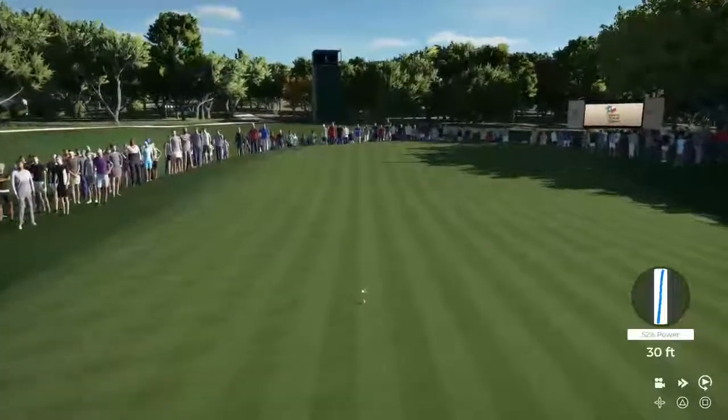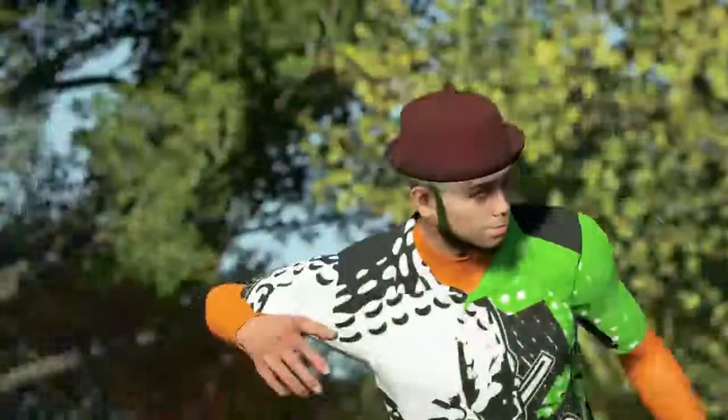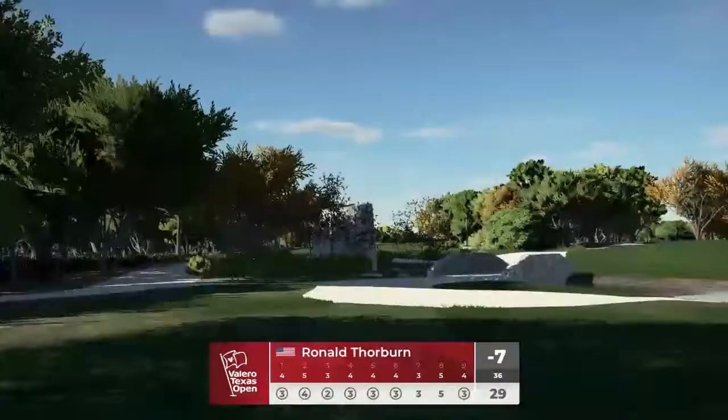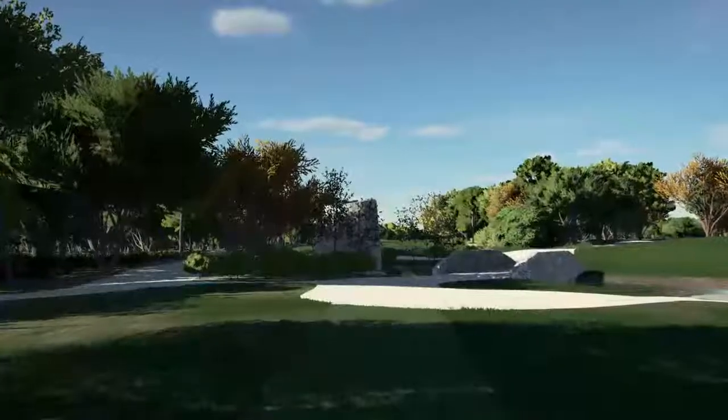Looking great now. That's outstanding. What a putt. And that will take him to 7 under. That shot's so good, we need to have another look.